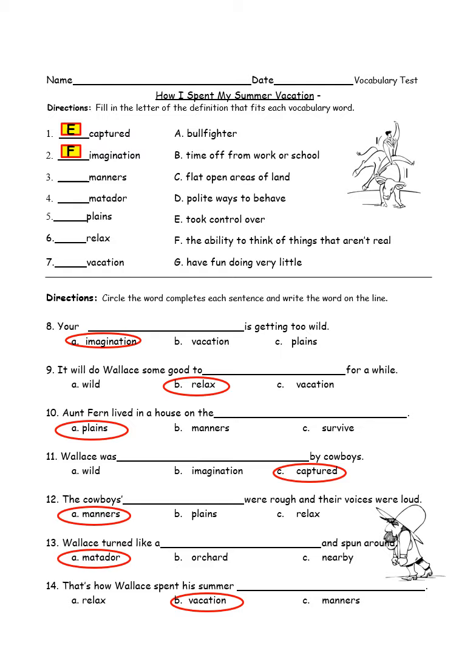How about in number 3, manners? Do you still remember the meaning of the word manners? Awesome, that's great, okay? The answer is letter D, polite ways to behave. How about this word? This is a very exciting word for me from that story. Matador. Can you still remember the meaning of the word matador? Of course, the answer is letter A. A matador is a bullfighter. Next, number 5. Plains. So the answer is letter C. Flat, open areas of land.